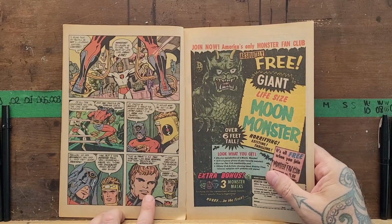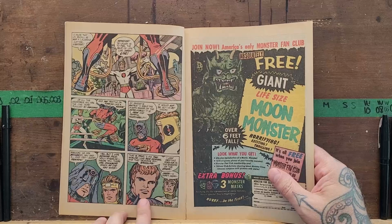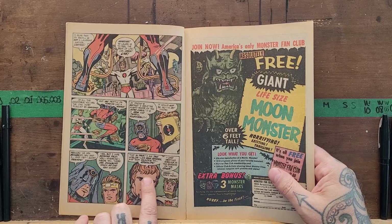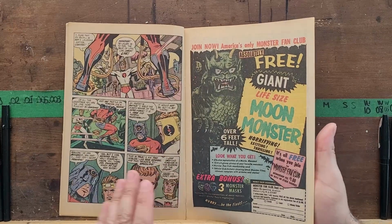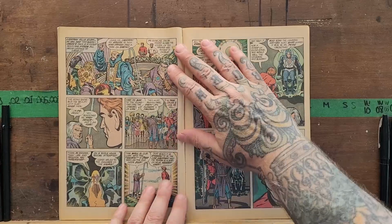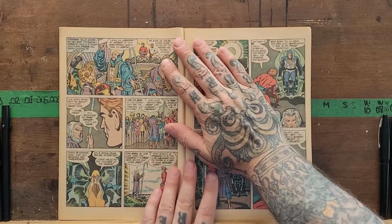Again, the Coletta inking just kind of brings it back into the early 60s a little bit, not quite as loyal to the pencils as I wish he was. Still, again, on the art side, can't wait for Mike Royer to show up. But again, it doesn't ruin the story enough for me that it's Coletta inking.